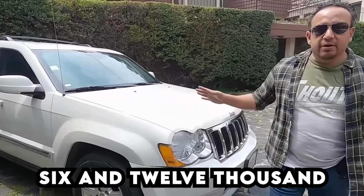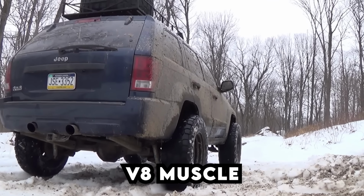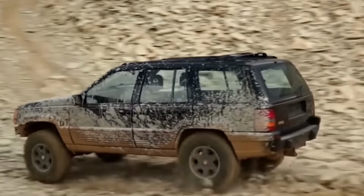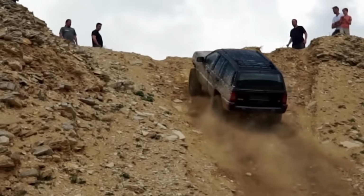And with clean Hemi-equipped examples going for somewhere between $6,000 and $12,000 right now, you are getting V8 muscle and real off-road capability for less than a new set of options costs on a modern SUV. That is a steal, and the people who know Jeeps already understand that.